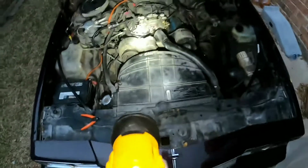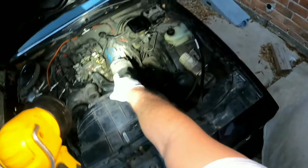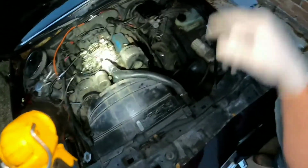So we think this is a 4.3, and I think it is, because when I looked at a Vortec 4.3, that grommet was right there in that same spot. And this has got the 350 style water pump on it. Go ahead and kick it down now.